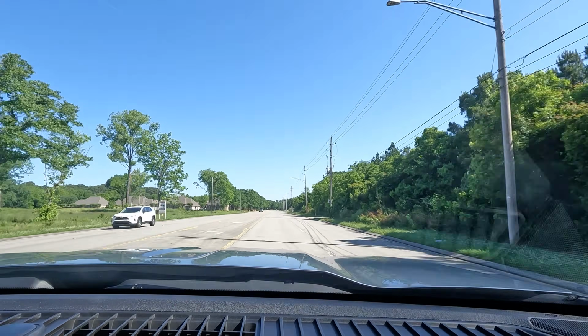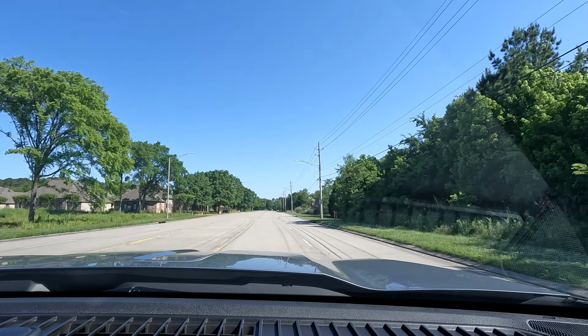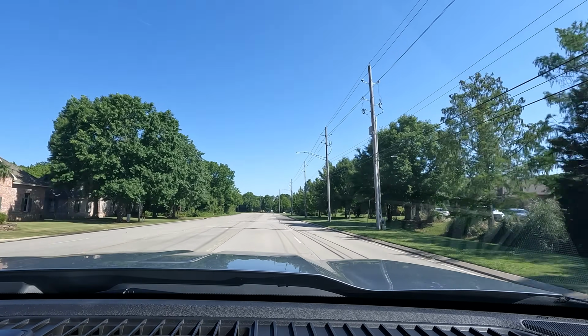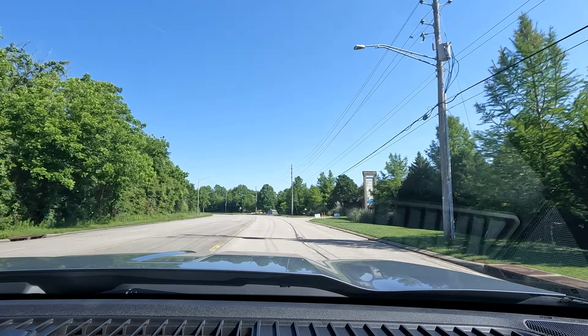We're not going too crazy with that, but that's why it's so important that you drive these trucks for yourself, to get your own opinion and see what you think as to what this truck should and shouldn't have, or if it's good enough for you. But in my opinion, there is more than enough acceleration here.